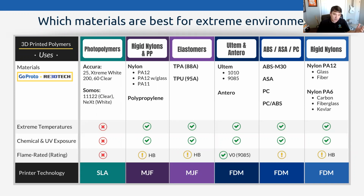But once again, there are other advantages. There's really one thing to remember as we're going through this. There's no one perfect technology for any additive. They all have their places and their advantages. It just depends on what you're looking for.